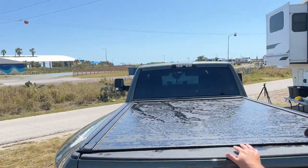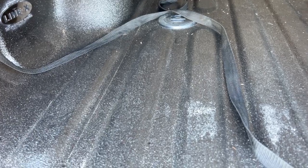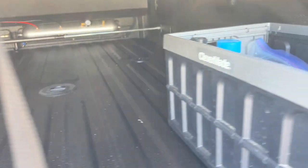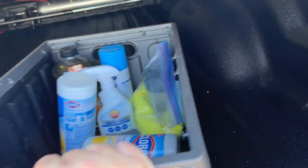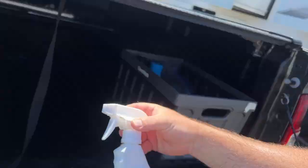So if you're wondering if the tonneau cover kept it dry in here, let's see. Yeah, I'd say it's dry. That's the spray I'm going to use on the cover.